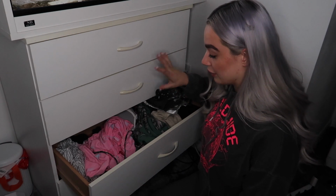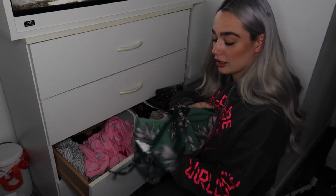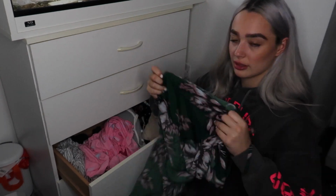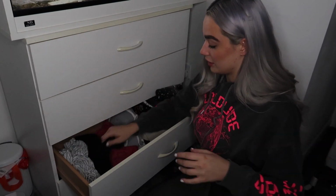Now we've just got a load of play suits to go through. Am I going to wear them again? Probably not. But they are cute. I really do like the print on this one. It's like a forest green and pink flower kind of situation, but I'm just not going to wear it. Any of these, to be honest.